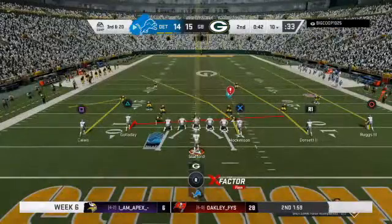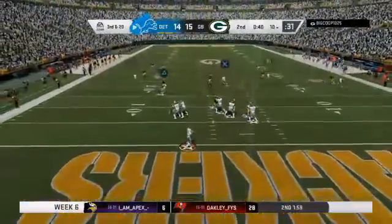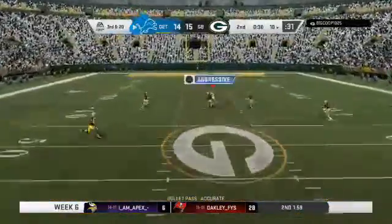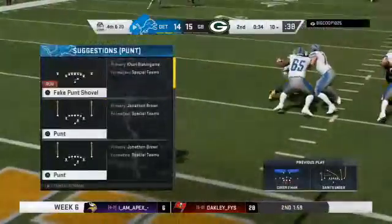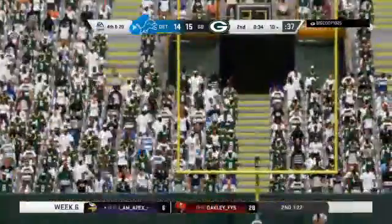After the sack, Stafford and the Lions come up on a 3rd and long situation. Stafford. He's going to air it out for Dorsett. And unable to connect. Incomplete. Now give them credit. They took their shot, but it's going to bring up 4th down.